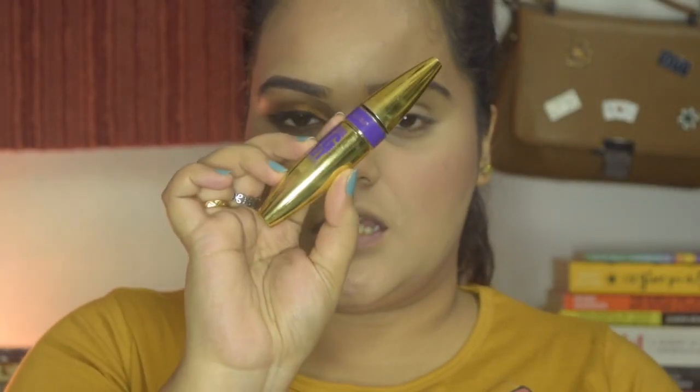For my mascara, I'm using this Maybelline Big Shot mascara. This is my love. I really like this mascara.